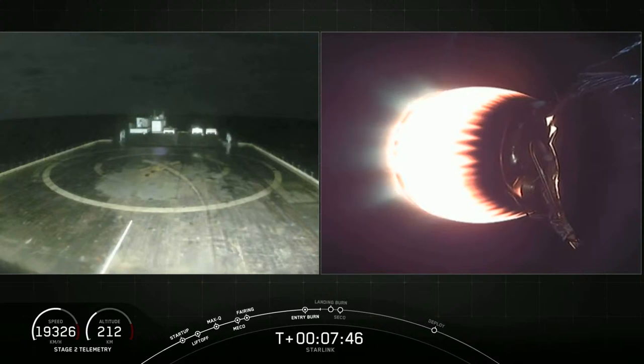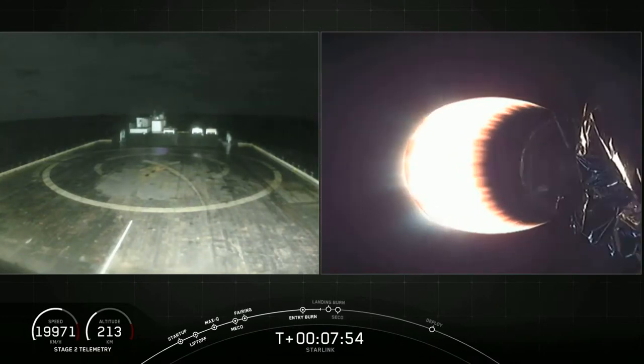Looks like we lost that live view of the first stage coming down, but that is expected. So hopefully we can get that live view back. Right now, stage 1 is transonic. Right now what you're seeing on your left screen is the drone ship Just Read the Instructions.